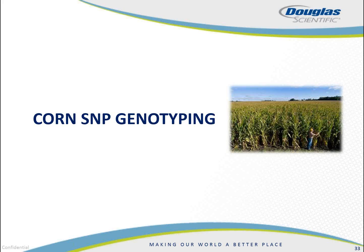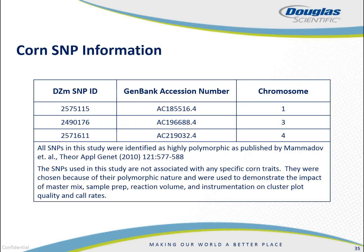So next we moved on to a corn SNP genotyping experiment. And this experiment was a little bit different. We started with 3 SNPs on chromosomes 1, 3, and 4 of the corn genome. And these SNPs were identified to be highly polymorphic by Mamedov et al. We chose these SNPs not because they were necessarily associated with any specific traits in corn, but because they were polymorphic and we could use them to really demonstrate the assay and sample prep optimization and how different things impact the performance. So we will refer to these as SNP 115, 176, and 611, which is the last 3 digits of that SNP ID.